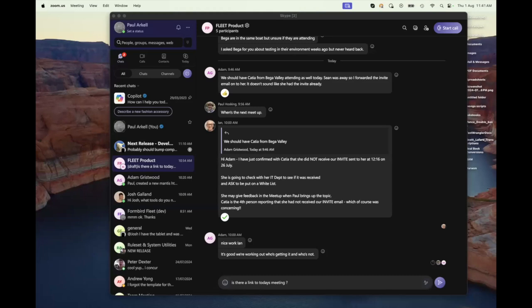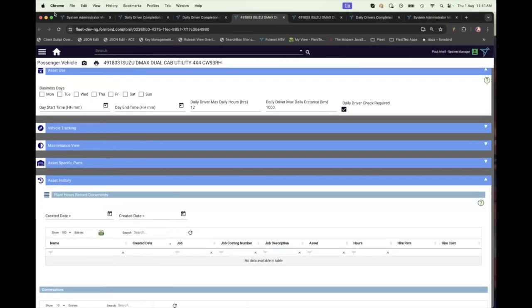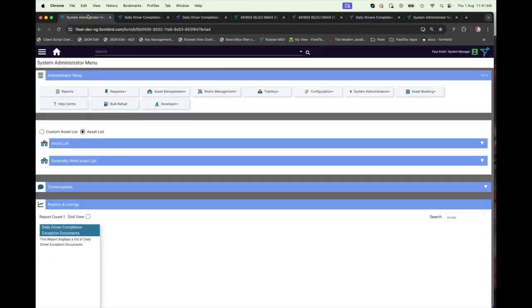Let's set up a share screen. You see that? Yep, got that. Very good. Yep. Okay, so I'll start from the asset system admin menu.